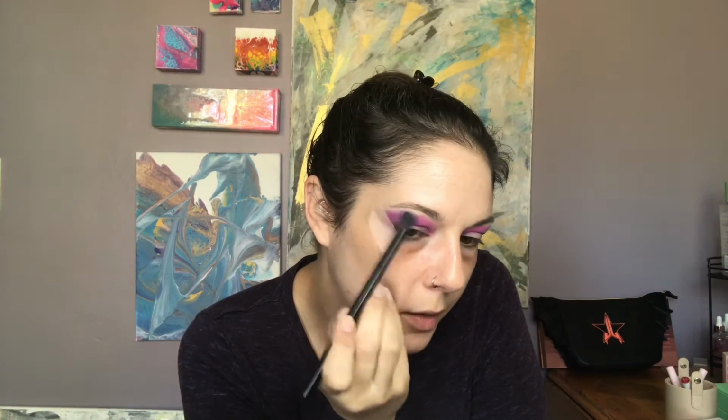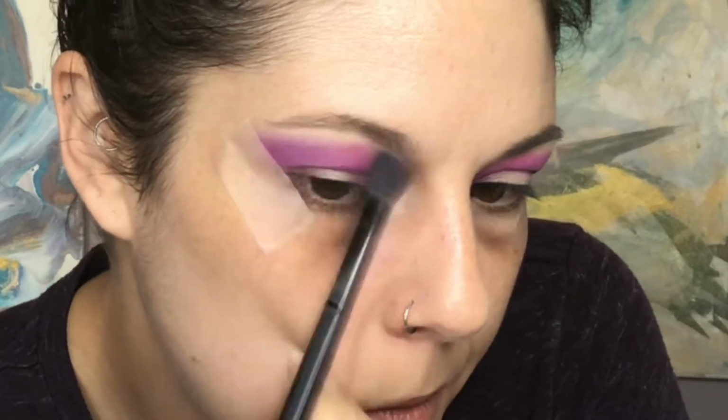Alright, I want to dust this off, and I'm going to go back into Bloodlust and pick up that same color again, Deviant, and I want to use it just to softly, let's pick up a little more of that, blend out the top of both of these colors. Alright, that's going to be real pretty when we come back and highlight it in a minute. And again, we're just making a match.